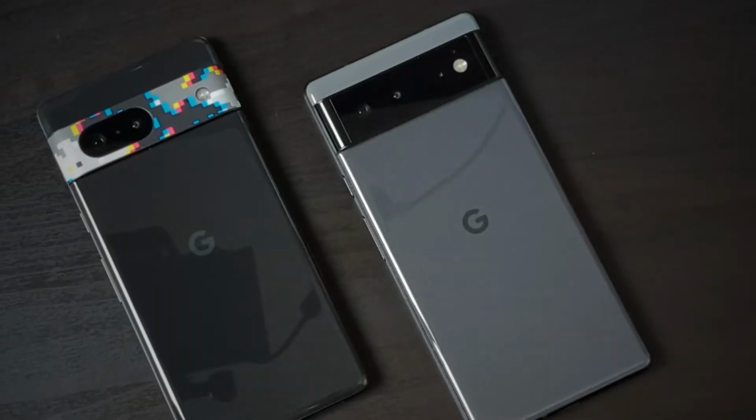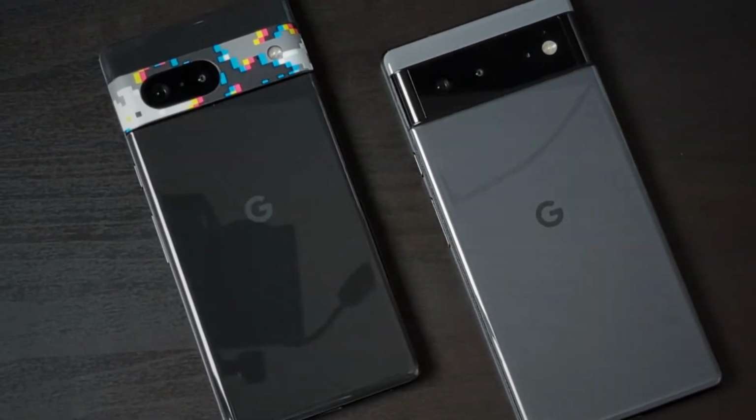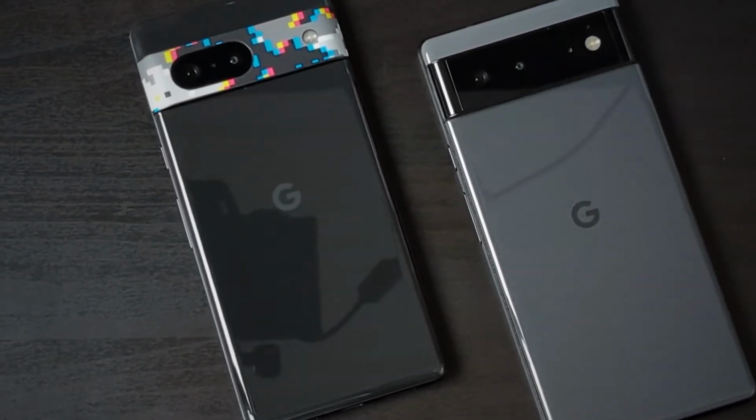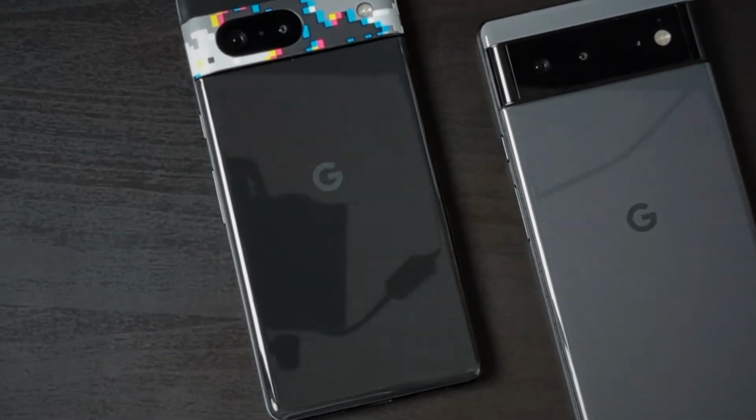Now the cameras in the back are very similar. You do have the same 50 megapixel regular wide and the 12 megapixel ultra wide. Dual speakers, same 8 gigabytes of RAM. So there's not too much difference in this device, but they do have some very nice key features that do differentiate the Pixel 7 from the Pixel 6.